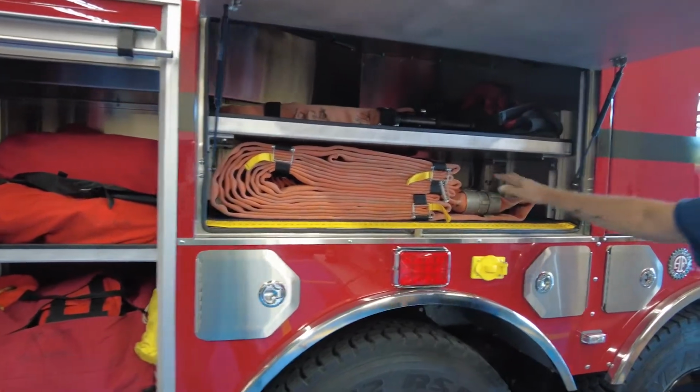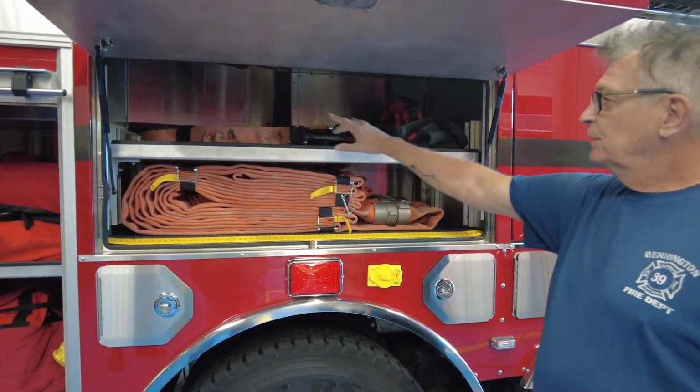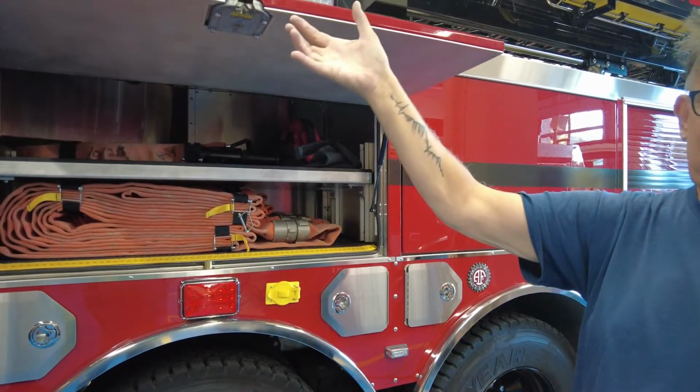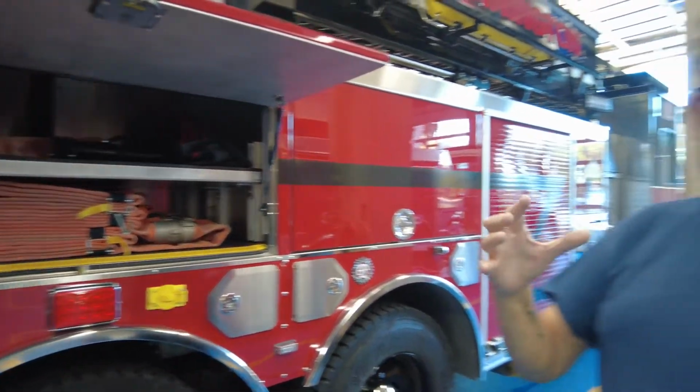So a high-rise kit. It has four 2.5-inch lines and a 1 3/4-inch line, a tool bag, so you can bring it upstairs and feed it into a standpipe. Or now with this ladder on the tip of it, we have a 2.5-inch output. So if there's no standpipe in the building and we have to go up high, they can carry these up and we can feed them directly into the window instead of dragging hose all the way up the stairs. That was a good feature, trying to make it easier.